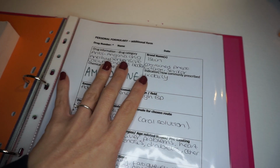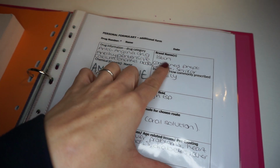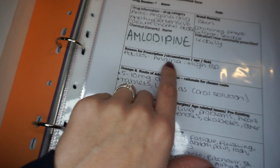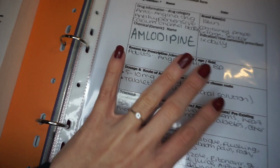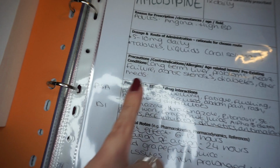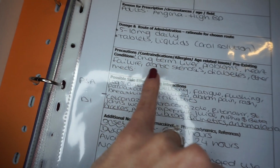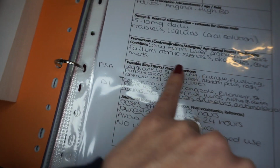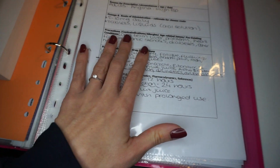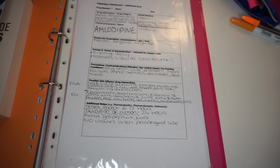Simple. Those who don't understand what I mean by brand name, so for example, if you're doing ibuprofen, then in here, brand name would be Nurofen, for example. The reason for prescription, any circumstances, ages that can take it, and so on. So adults can have it for angina and high blood pressure. So precautions, contraindications, allergies, long-term liver problems, heart failure, aortic stenosis, diabetes, and other meds. So it goes on and on and on and on. And as you can see, it literally is so self-explanatory. It's all set out into sections for you just to make it easy. I won't bore you with every single thing that I've written on there, but you do get the idea, I hope.